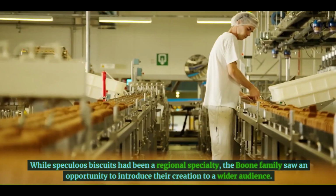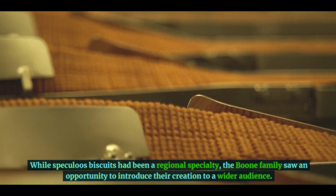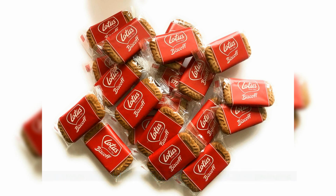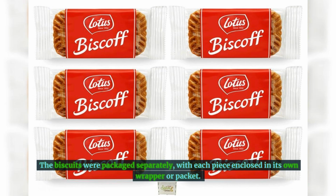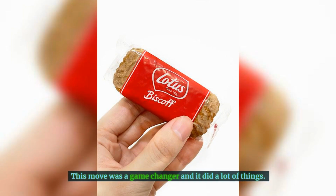While speculoos biscuits had been a regional specialty, the Boon family saw an opportunity to introduce their creation to a wider audience. In the 1950s, Lotus did something very innovative with their packaging. They started packing the speculoos biscuits individually. The biscuits were packaged separately, with each piece enclosed in its own wrapper or packet. This move was a game changer, and it did a lot of things.